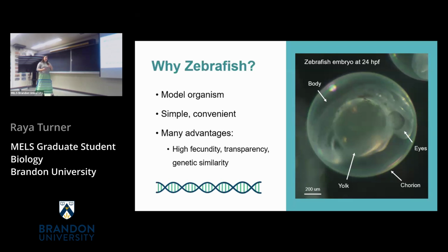So going back to the transparency, this is an important aspect to consider if you're using zebrafish, because it allows the easy visualization of body development and organ development. So it makes it a lot easier to study these changes. They also have very high fecundity, which means that we can collect hundreds of embryos per week compared to certain mammal models where we're getting significantly less offspring from them. One last advantage would be their genetic similarity to other vertebrate species, including humans. So a lot of gene function studies are done on zebrafish, as they can tell us a lot of information about how certain human genes could function.